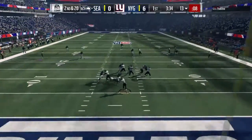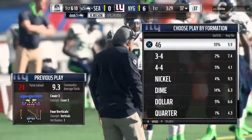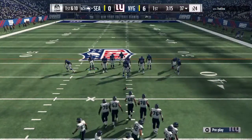On second down, Wilson. Well, the catch is made here by Tyler Lockett. And he's brought down after a good gain. That one goes for 24 yards. Fresh set of downs here.